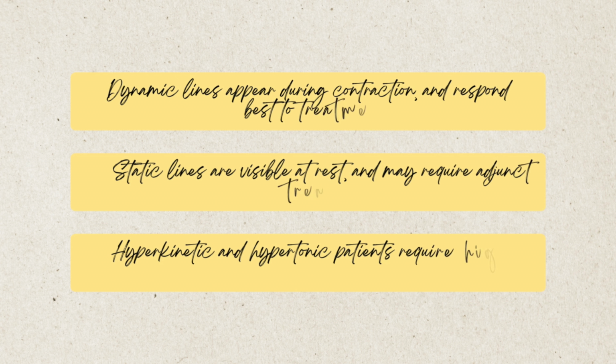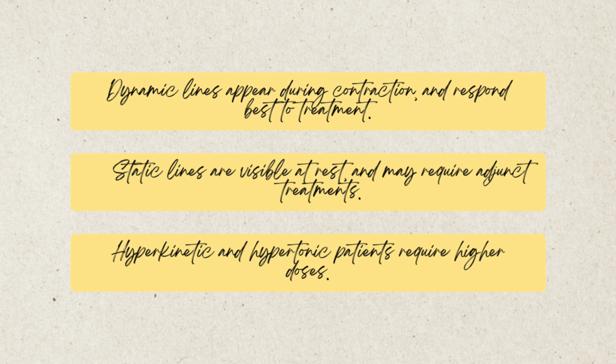Dynamic lines appear during contraction and respond best to treatment. Static lines are visible at rest and may require adjunct treatments. Important note, the glabella and nasal root are considered high-risk zones for fillers. Safer alternatives for skin rejuvenation in this area include mesotherapy or monoscrew threads. Hyperkinetic and hypertonic patients require higher doses. Men usually require higher doses too, but it is safer to begin conservatively and adjust later.